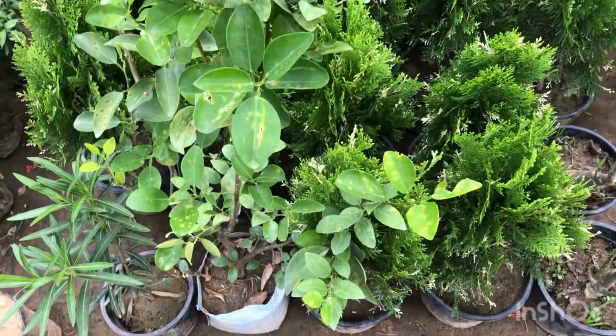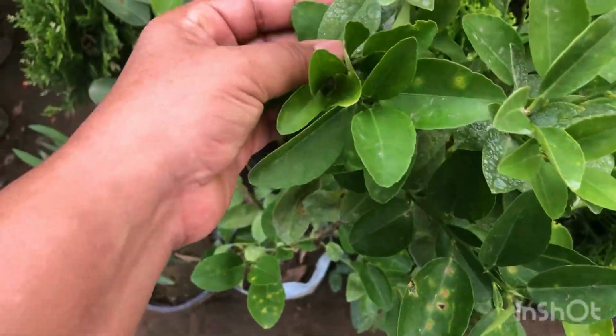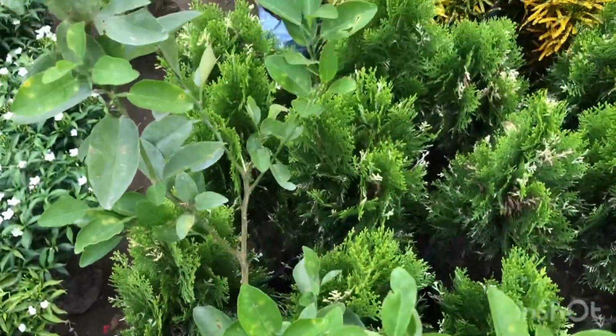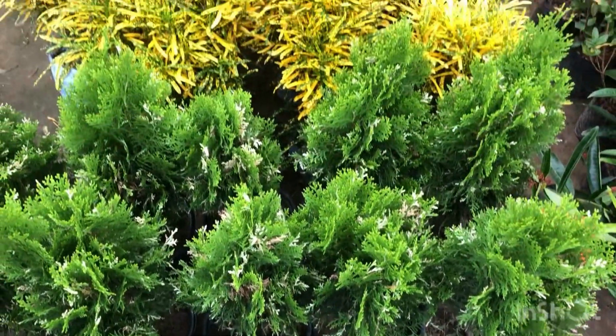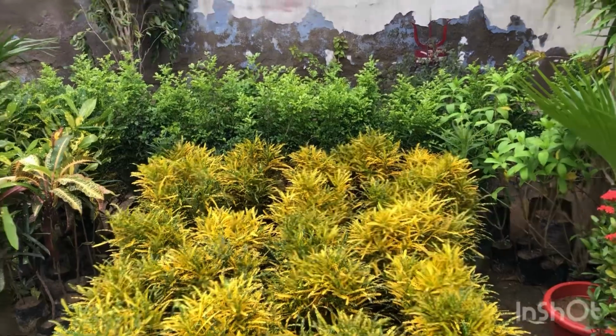One thing that you have to look out for during plant shopping are diseases on plants. Behind those waxy leaves and lush green foliage, they are hiding a lot of diseases, and the nursery guy would not even tell you about it. So just always be on a lookout for it. These oriental arbutae are priced at rupees 80 each.